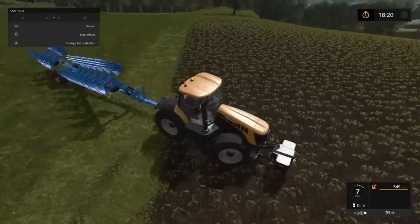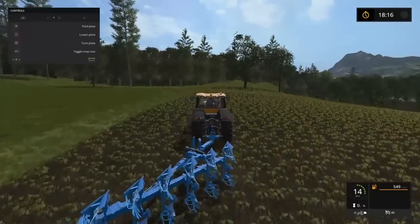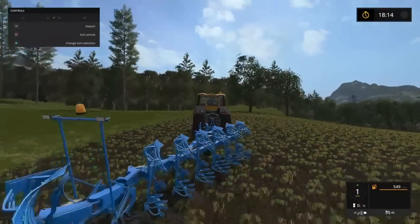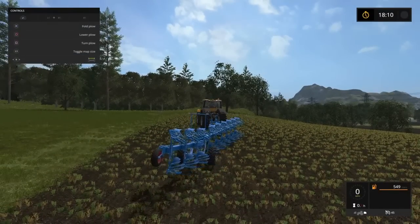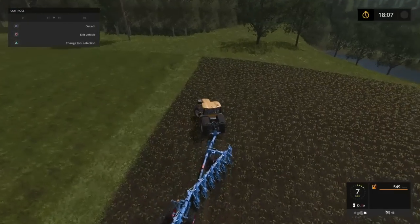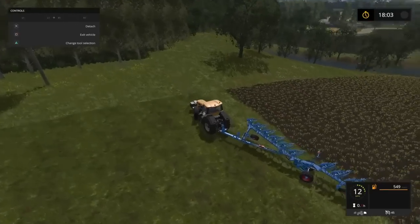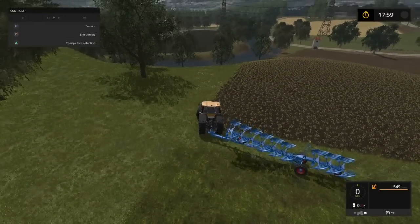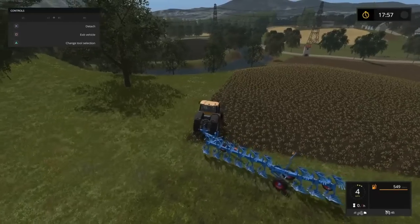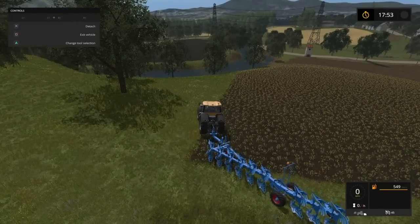Unfold the plough. This is one of the ones as well that you open out, don't you, as I recall? The other way. Make it as wide as possible. Okay. Right. Turn the plough. This is not going to be pretty, but it will get the job done.